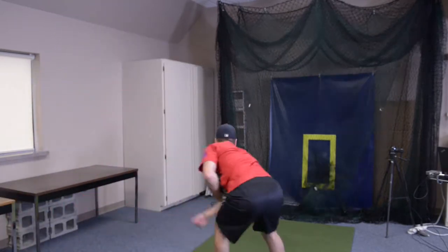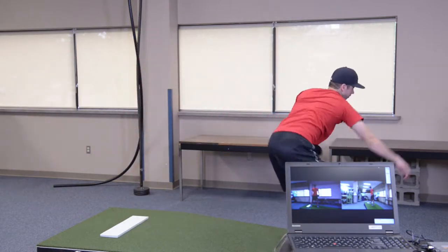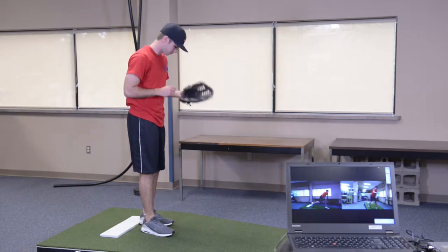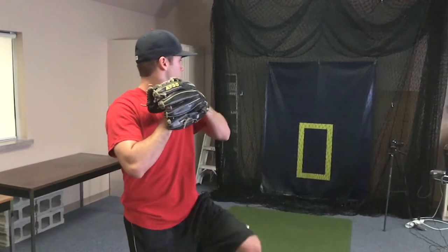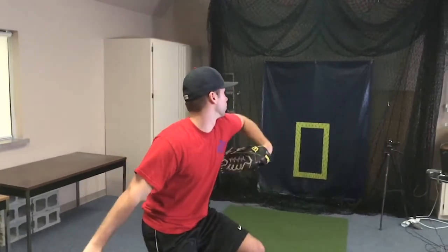A patient would hope to gain an understanding of their throwing mechanics and possibly ways to alter their mechanics to improve performance and reduce risk of injury. A good candidate for video throwing analysis would be someone who has pain with throwing or somebody who has concerns about their velocity or possibly their accuracy.